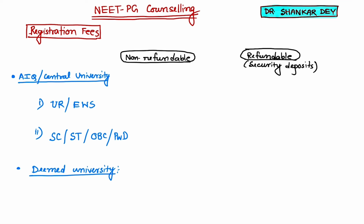So the first topic is registration fees. What is the registration fee for NEET-PG counseling? At the time of registration, students must pay two kinds of fees. One is a non-refundable fee, and another is a refundable security deposit. So you have to pay two kinds of fees.